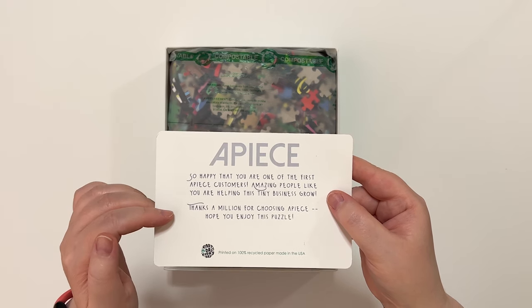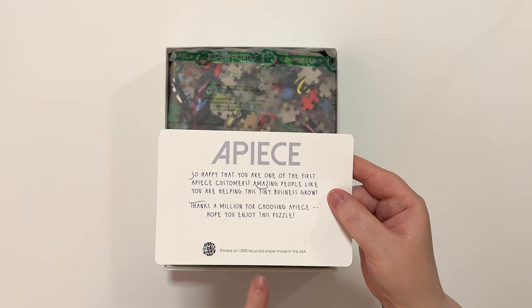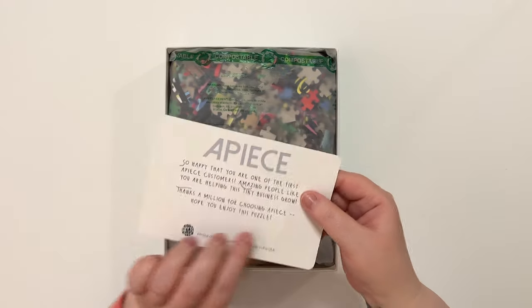Thanks a million for choosing APIECE. Hope you enjoy this puzzle. And again, printed on 100% recycled paper made in the USA. So yeah, nice little inclusion there to see what other designs are available, and a little thank you.